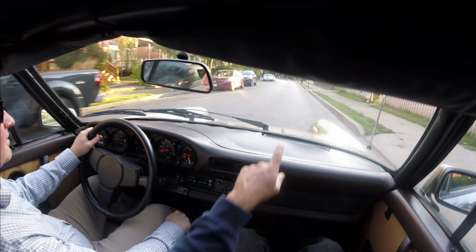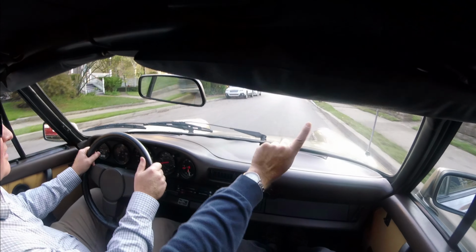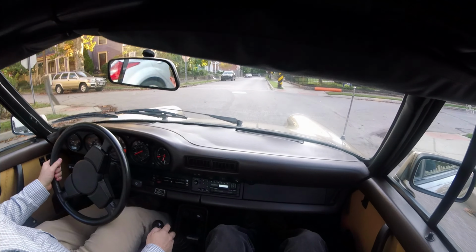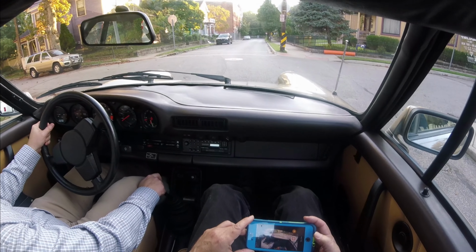It's okay. So you know, we go down and then go straight, and then maybe right, and then left. We are going to take Eastern Avenue. Go straight.